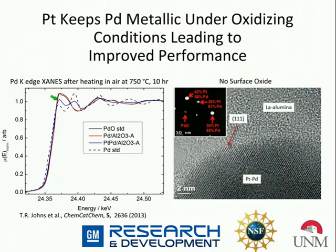Now, we want to know what exactly happens at the surface. And X-ray absorption spectroscopy can't tell us that. You need electron microscopy. But these pictures were obtained after cooling the catalyst. The catalyst changed, as I told you, upon cooling. So do we really know that there is no surface oxide? We don't. And we need in-situ studies at atmospheric pressure to really understand these phenomena.